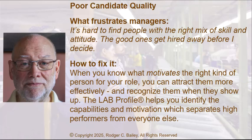Poor candidate quality. What frustrates managers? It's hard to find people with the right mix of skill and attitude. The good ones get hired away before I decide. How to fix it? When you know what motivates the right kind of person for your role, you can attract them more effectively and recognize them when they show up. The Lab Profile helps you identify the capabilities and motivation which separates high performers from everyone else.